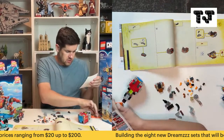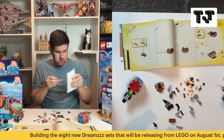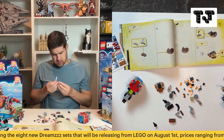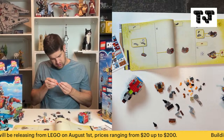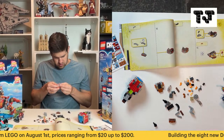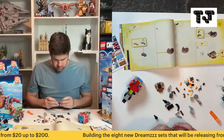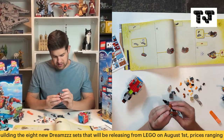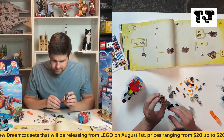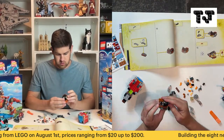Sticker 14. Oh, that's a fun little way to make that car. Man, Lego always going around showing off.